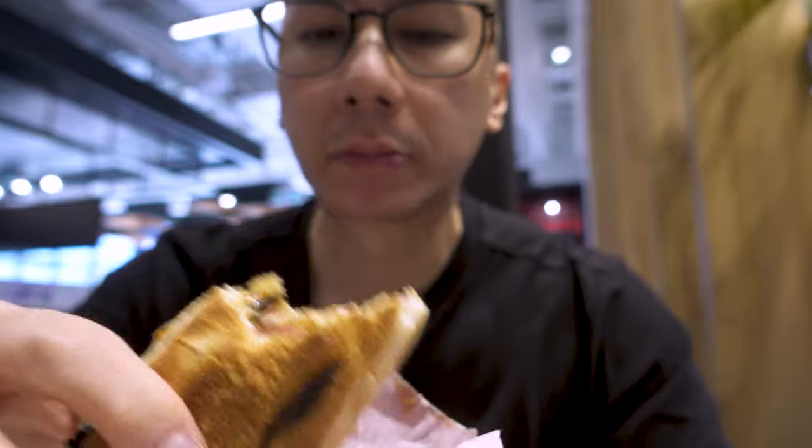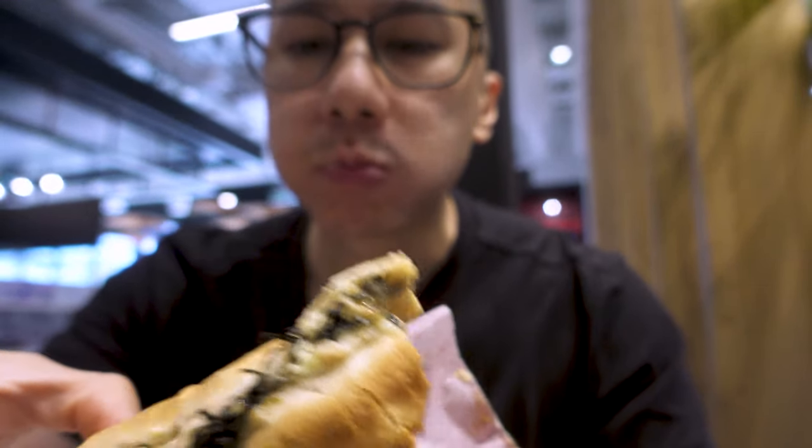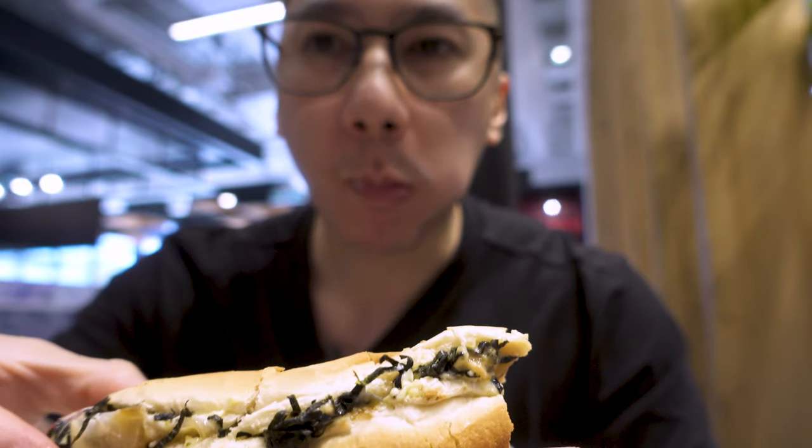Tastes like a regular hot dog. It's got the sweetness of the onions. Teriyaki sauce, not overly strong. The bun is toasted nicely.